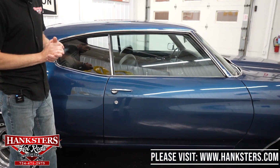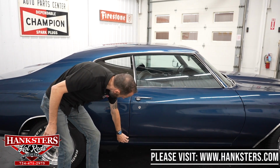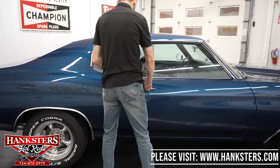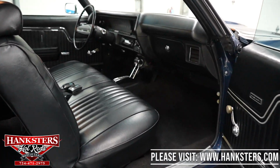First gap passenger side now between the quarter panel and the door. Just like the other side, nice and even going down, your curve lines up, your body lines line up right on the money. What I'm going to do now is open up the passenger side door. We'll go over everything from this point of view.